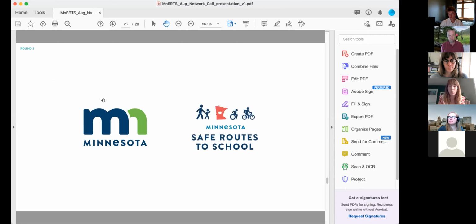And here's just how this would look, one of the options next to the Minnesota logo. So you can see that they feel like they could be part of the same family, but they have their own identity.